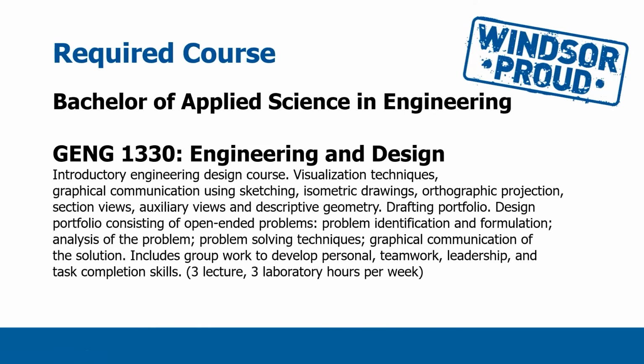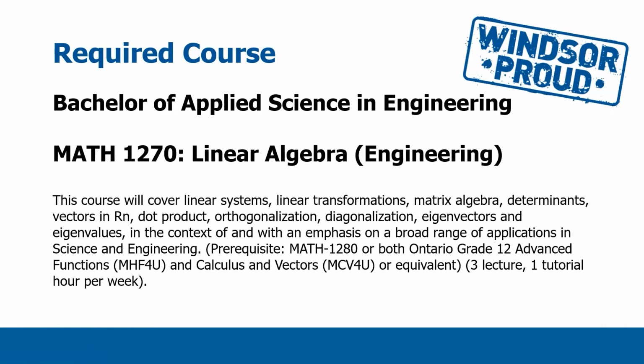The third course you'll take, GENG 1330, is Engineering and the Design. This is a design course. So design is a very interesting word. It's something that will be threaded throughout your 4-year program. This will incorporate some basic sketching even, so visualization techniques, some graphical communications, different types of drawings and views, and you will develop something called a drafting portfolio. This course has a lecture and a lab component each week.